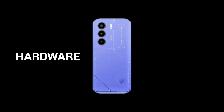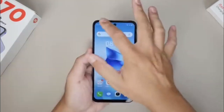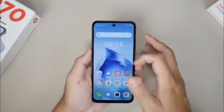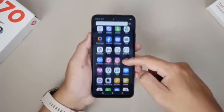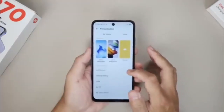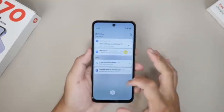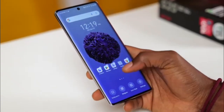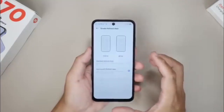Now, the hardware is one thing, but the software is the other. So how good is the software? Well, like I said, it's pretty good. This phone runs on Itel OS 14 slapped on Android 14 Go edition, and this is a very clean piece of software. It's very light and simple to navigate. Ads are minimal and bloatware isn't an issue, as a lot of apps can be uninstalled easily. Customization options are also very limited. You can only change the wallpapers and much smaller details. This is only a light software, so don't expect it to be super customizable like that of, say, the Itel S25 Ultra. And it doesn't have any sort of software support, which I also expected.